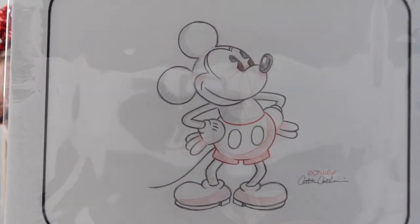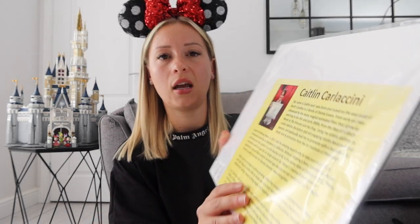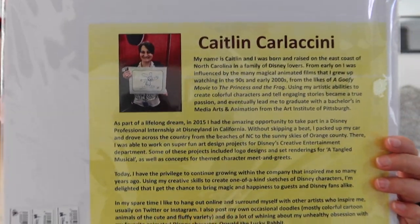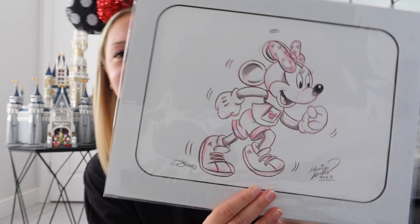I don't think our sketches were there at that time, but they have people doing live sketches, and you can search through the ones they've sketched. It's really cool. I love it in there. So we got a sketched Mickey. Can you see him? How cute is he? He is lovely. And that's by Caitlin Carlacini, and on the back it has a little write-up about her, which is nice. I've probably pronounced it terribly wrong. I really like them. We might put those up in the lounge or somewhere, we're not sure yet. So that's Mickey. You can't get one and not get Minnie. So, Minnie is here.